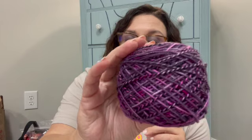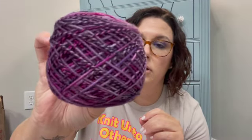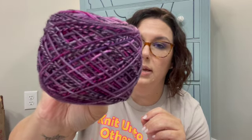And I am using this yarn. I think I've showed it to you before, in the hank, the skein, but I haven't showed you the yarn in the cake. And this yarn is from Circus Tonic Handmade. It's a dyer out of Australia.